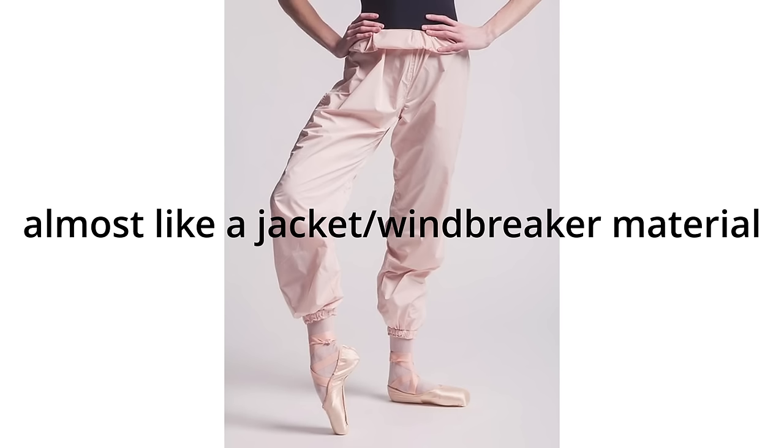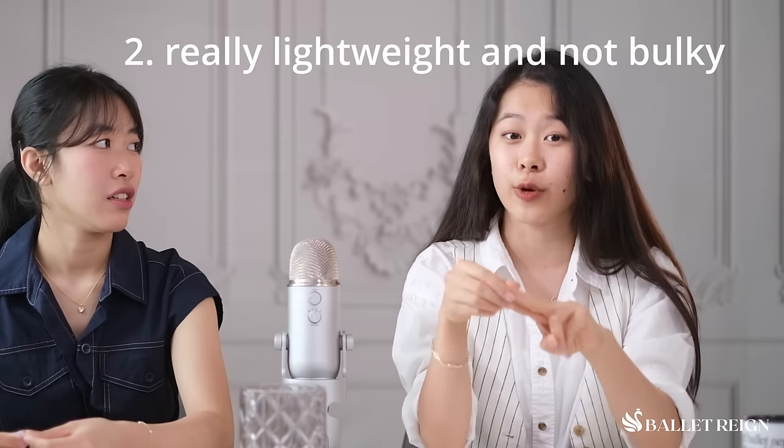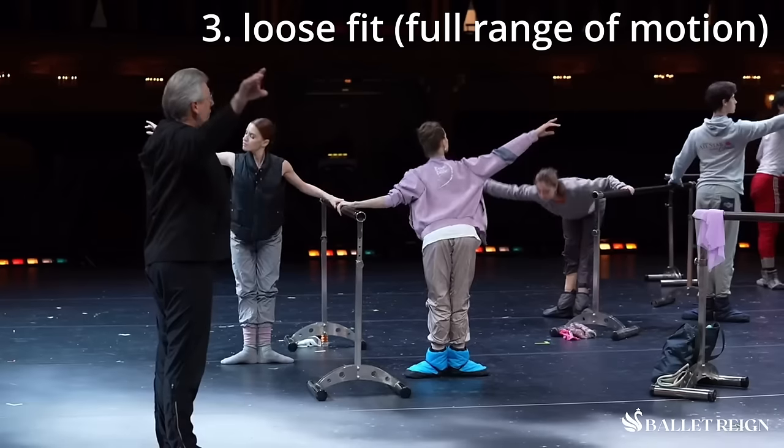First of all, they have that sort of insulative material. It's like a plasticky material, like literally like a trash bag. It traps the heat in really well. Secondly, they're really lightweight, so it doesn't feel like you have a ton of fabric on. Thirdly, they're really loose and baggy, so you have that full range of motion in your hips and legs.